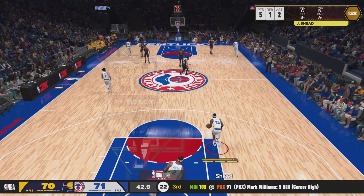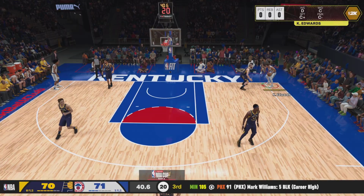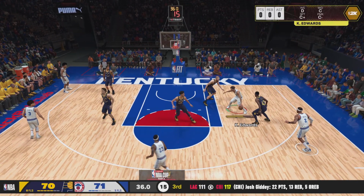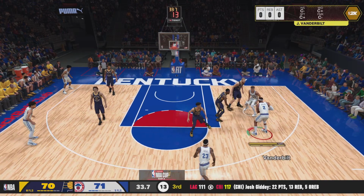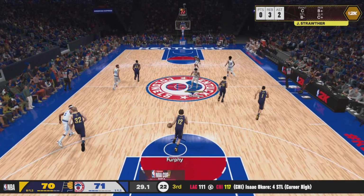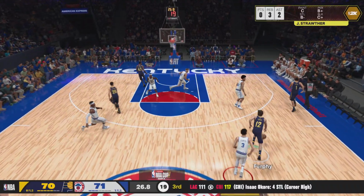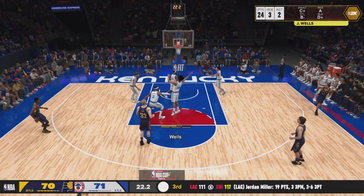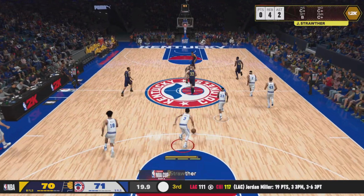Gotta take care of the ball. They'll punish you if you're that careless. That's right, and that's severe punishment right there. Boy, in a tight game like this, that can change the whole tone. It helps your opponent get into a little bit of a rhythm. Something that's kept this game close is the fact that the rebound stats for both teams are almost identical. And trying for the go-ahead basket, it doesn't go in.